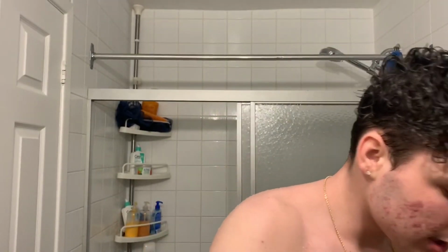Shake it about, and now it looks like this. And yeah, that's the first part. Now you got that part in. This is not what it's going to look like once it dries. It's a little bit looser right now.